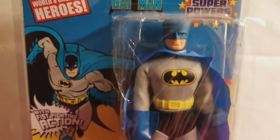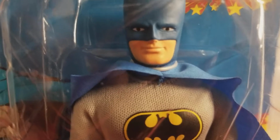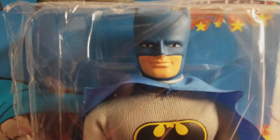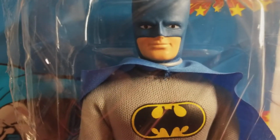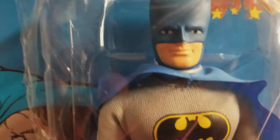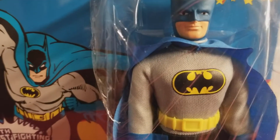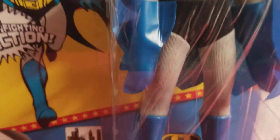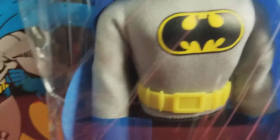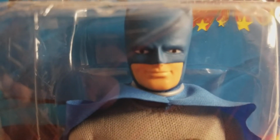Price point on this guy wasn't bad at all. I got it from Figures Toy Company, and it cost me about $29.99, with shipping and handling it ran me about $36. So for $36, I was able to realize my goal and aspirations of getting a fist fighter Batman MEGO to put into my collection. And this is for museum purposes now. He's museum quality, so he's for museum purposes only now.